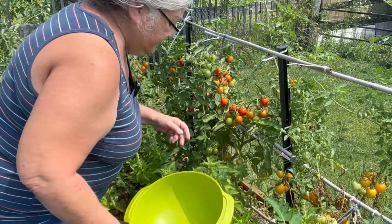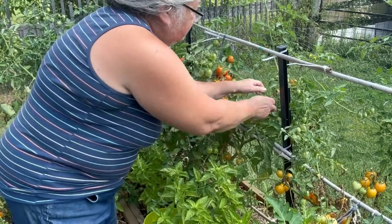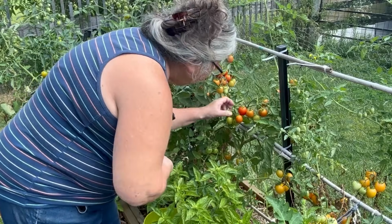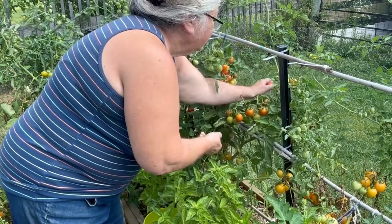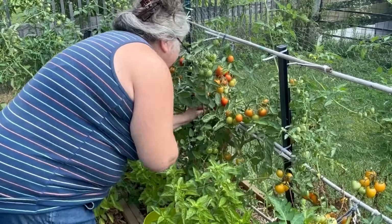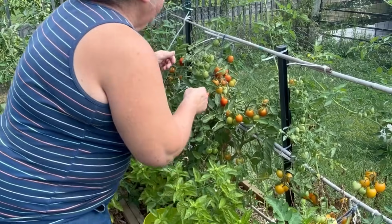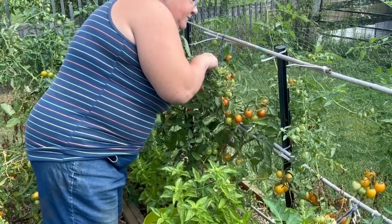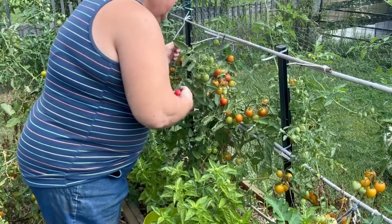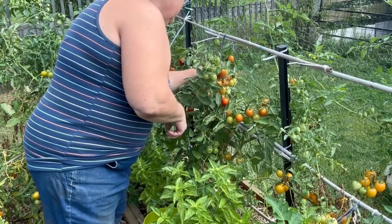I'm going to have some friends here soon because whenever I pick the cherry tomatoes, any of them that are split, because it rained yesterday, they know that I will throw them to them. These are Juliets, and these are supposed to be oblong shaped, but I got them from a new seed supplier this year, and they're round. They still taste the same. They're delicious, but they're a different shape than I've grown them for several years.